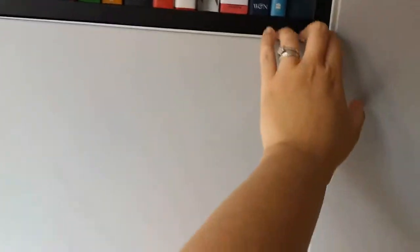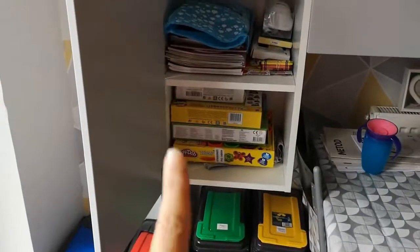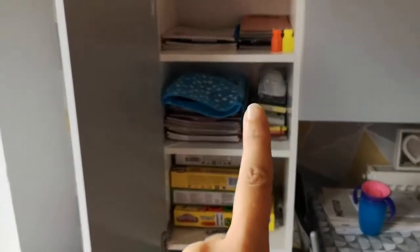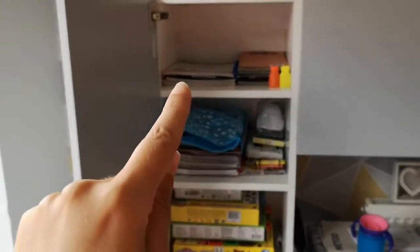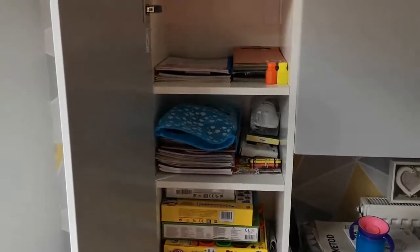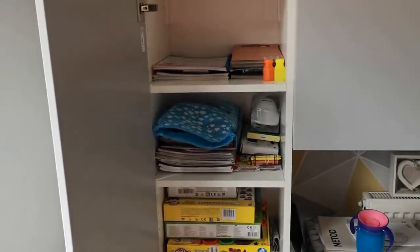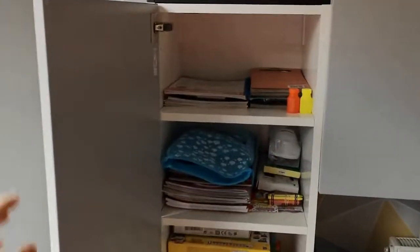So what I've got in this bottom cupboard, because the kids can access it, is all of their stuff. You've got all the Play-Doh down here, and colouring books and sticker books with all the crayons. Then on this shelf at the minute is just the activity books that I've bought for Freddie to get ready for school, teaching him numbers and drawing, that you may have seen in my preparing for preschool video that I did a couple of weeks ago. So that's just up there for the minute.